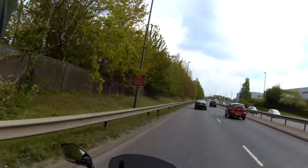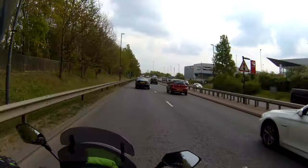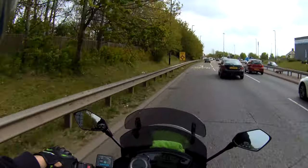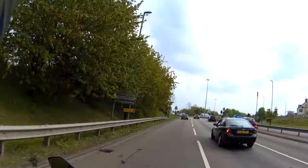Fast up to that speed then to check if there's no wind. If there ain't, it's going up, and if it's not, it's going down.